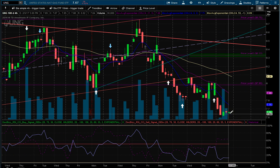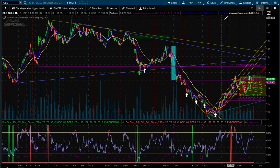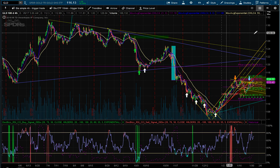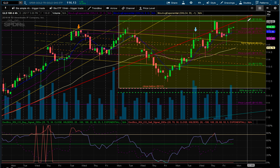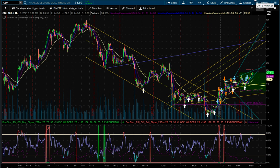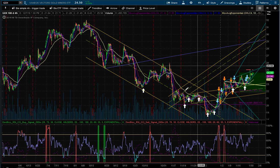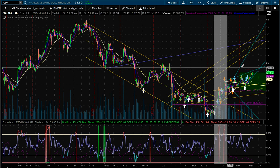Kind of consolidating here. I built a position, and I was up yesterday, and then I'm down today. Here is gold, and gold is up 0.25% after that recovery. Still trading this price box, kind of running into resistance here at 1663. See where it goes. Here are the gold miners, and you can see they're kind of forming this formation here.